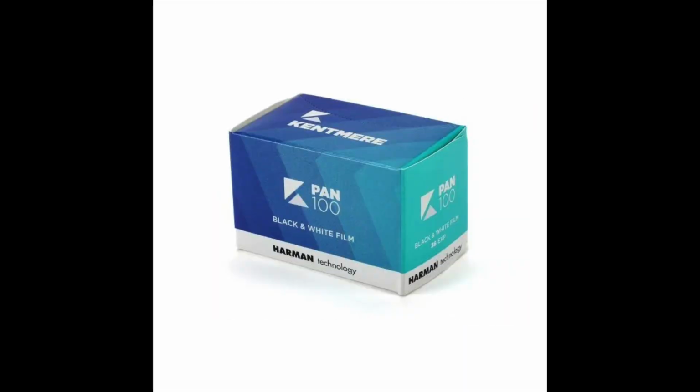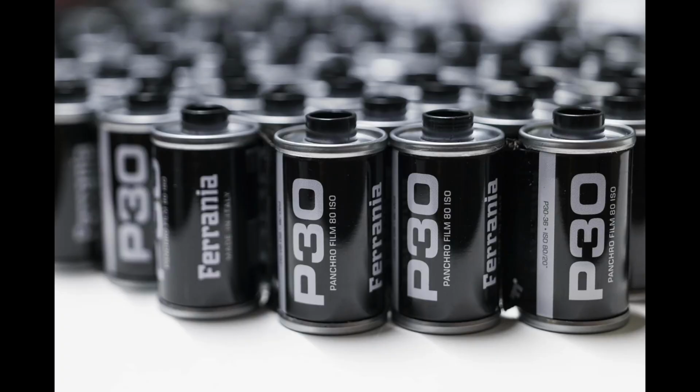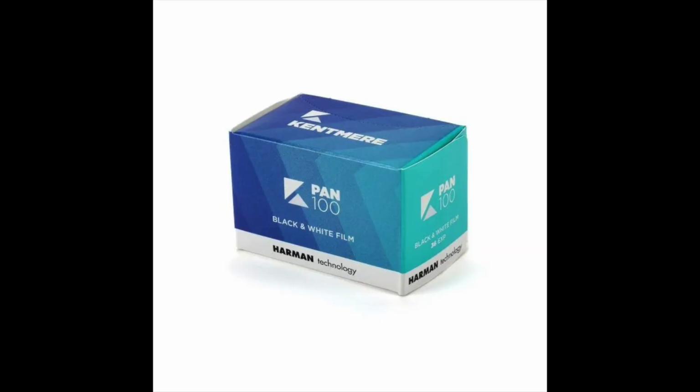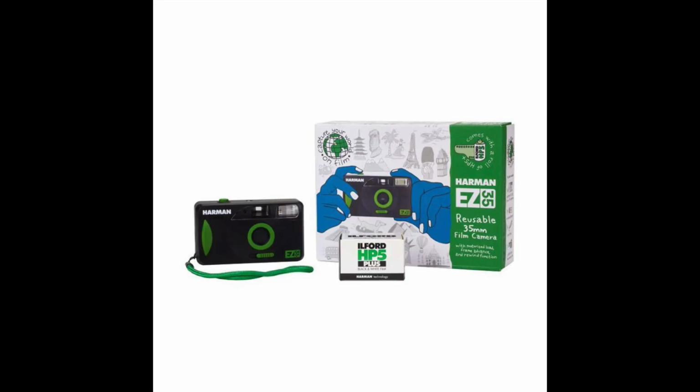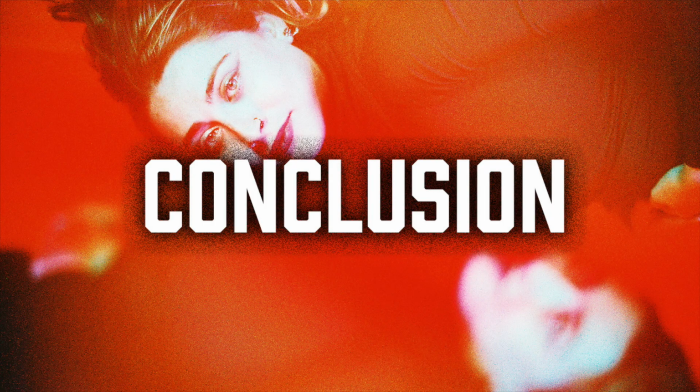Anyway, so Harman also has another brand called Kentmere, which produces these beautiful black and white films at a low cost, and it manufactures all of its own film cassettes in a plant that it acquired from Ferrania. In 2018, both Kentmere and Ilford packaging in the line that's made by Harman was refreshed to bear the Harman Technology branding. So it seems to me that the company might have an interest in developing the Harman brand outside of the Ilford and Kentmere umbrellas, and Harman Phoenix and also the Harman EZ35 camera and some assorted other Harman branded products seem to back that up.